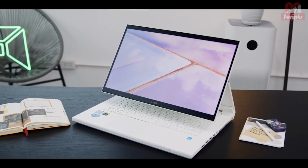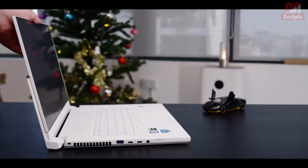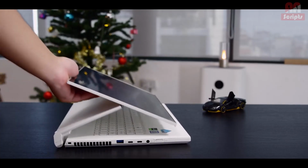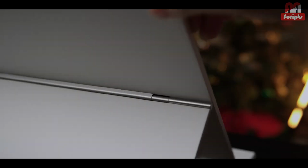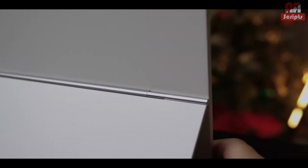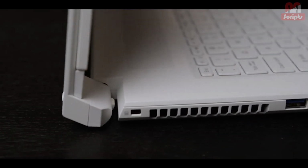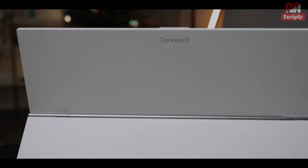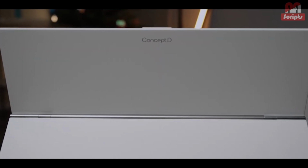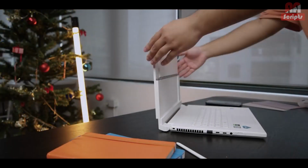There are currently 2 Concept 7 Easel models for sale on Acer's US website. One runs Windows 10 Pro on a 10th generation Intel Core i7 processor with 32GB of RAM, 2TB of SSD storage, and an NVIDIA GeForce RTX 2080 Super GPU with 8GB of dedicated video memory and costs $3,999.99. The other runs Windows 11 Pro on a Core i7-11800H with an 8GB NVIDIA GeForce RTX 3080 GPU with 32GB of RAM and a 1TB SSD and costs $3,499.99.